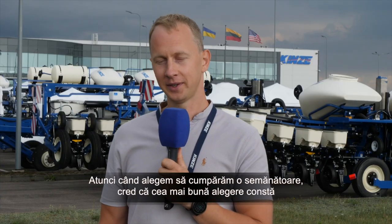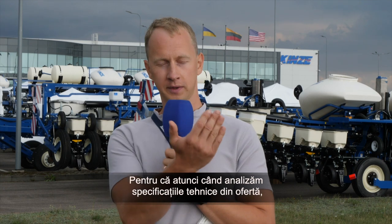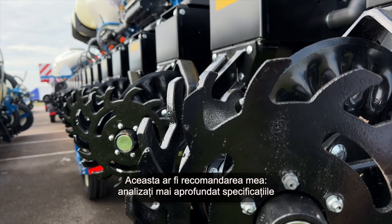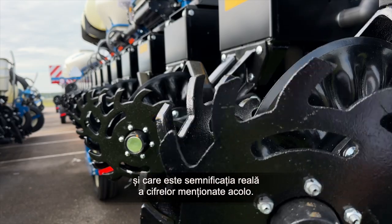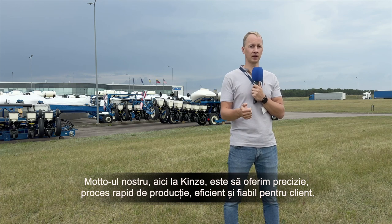When you choose a planter, I think the correct way is to choose features over the price. When you look at the paper specifications, they can look the same, and sometimes you choose based on the price. But the accuracy is not something that you can really see from the brochure, and the accuracy makes the biggest difference. That would be my proposal, to look deeper into what's inside there and what those numbers actually mean. Our motto here at Kinze is to make the precision planting process fast, efficient and reliable for the customer.